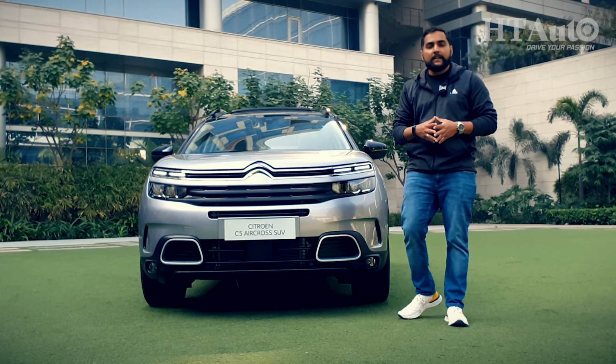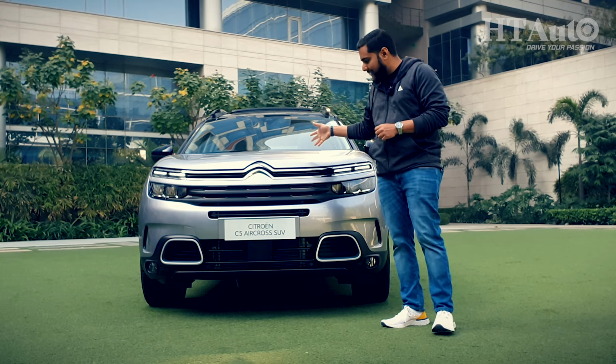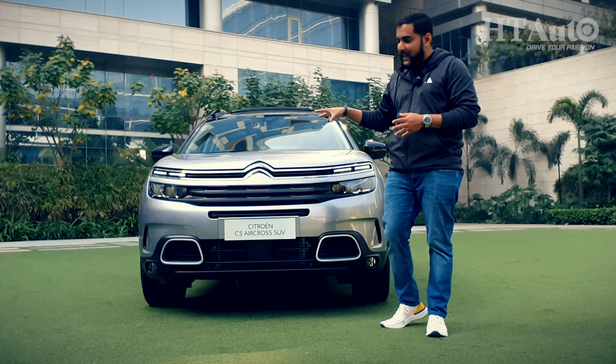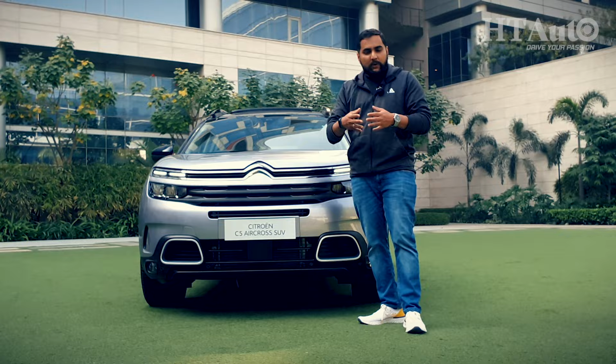The media car we've been given to drive around is white in color, and it's not the top end. So we're standing next to this stationary grey colored Aircross to really bring about the visual highlights on the top end. Some of these features are of course available in the lower variants as well.